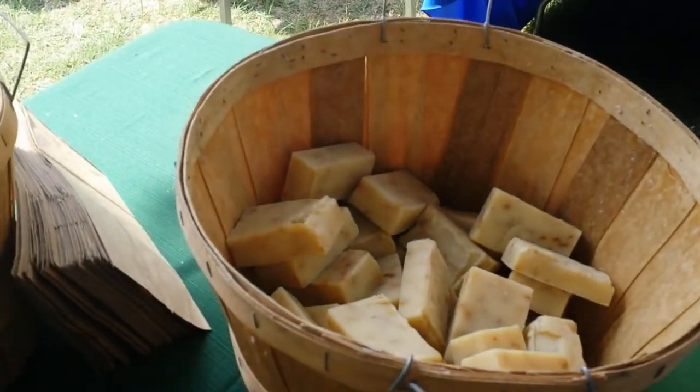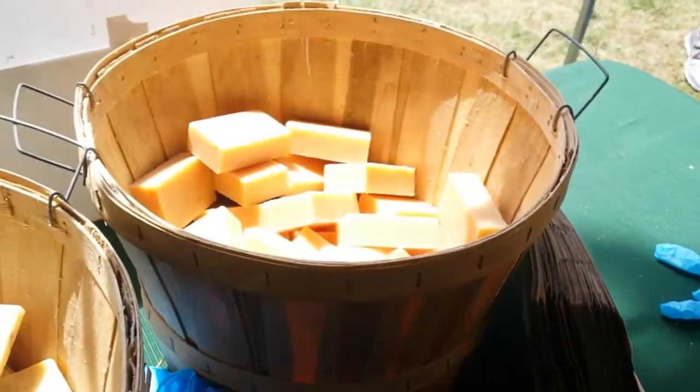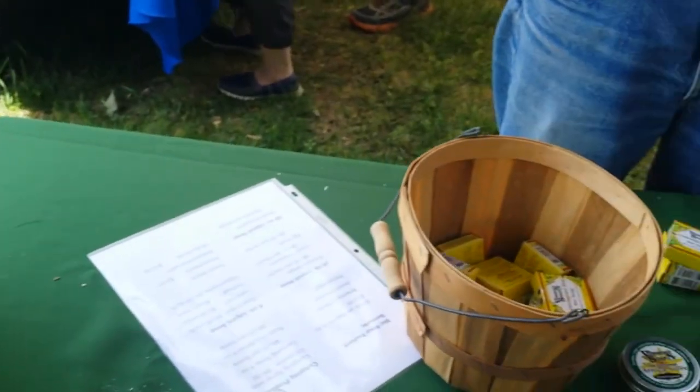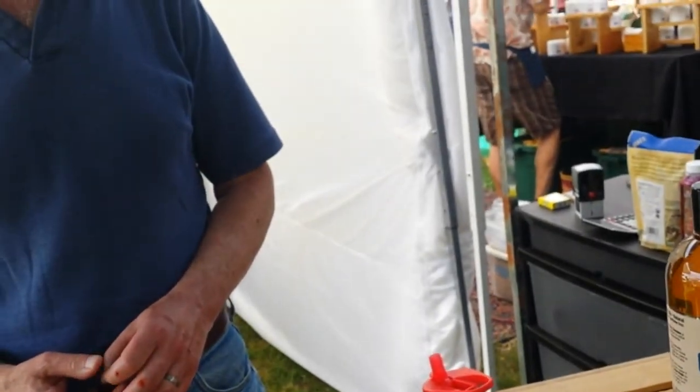Your soaps here are absolutely beautiful. Well, thanks. We craft them. They're handcrafted. They take about 6 to 8 weeks to manufacture, from the point that you mix the ingredients to the point that it's fully cured. Exactly. Yes. Very, very nice.